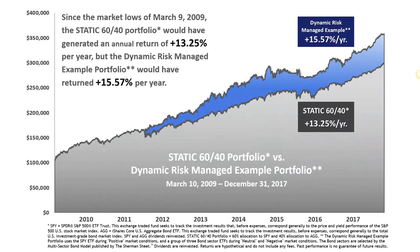It also does better in the recovery years. So you can see the 15.57% for the dynamically managed portfolio versus the 13.25% for the S&P during the positive years.